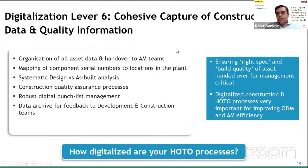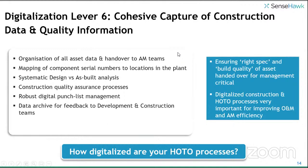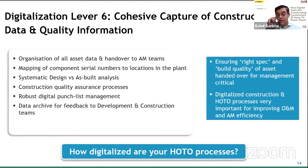And finally, it's about capturing construction data and quality data in one place. So moving away from Excel-based checklists where data sits, once you have looked at it once, a few years later, if you want to access that information, it's very difficult to retrieve. And it's also even more difficult to analyze in a meaningful way.